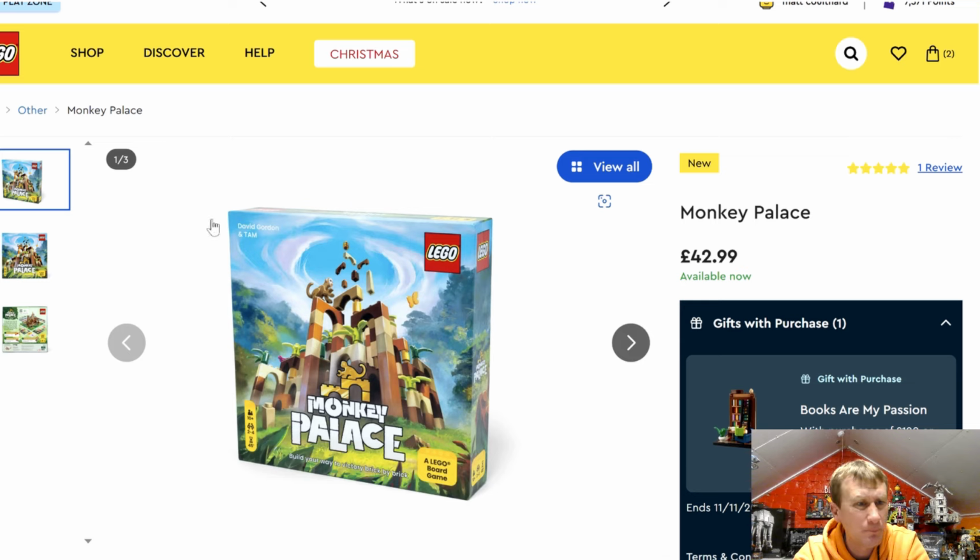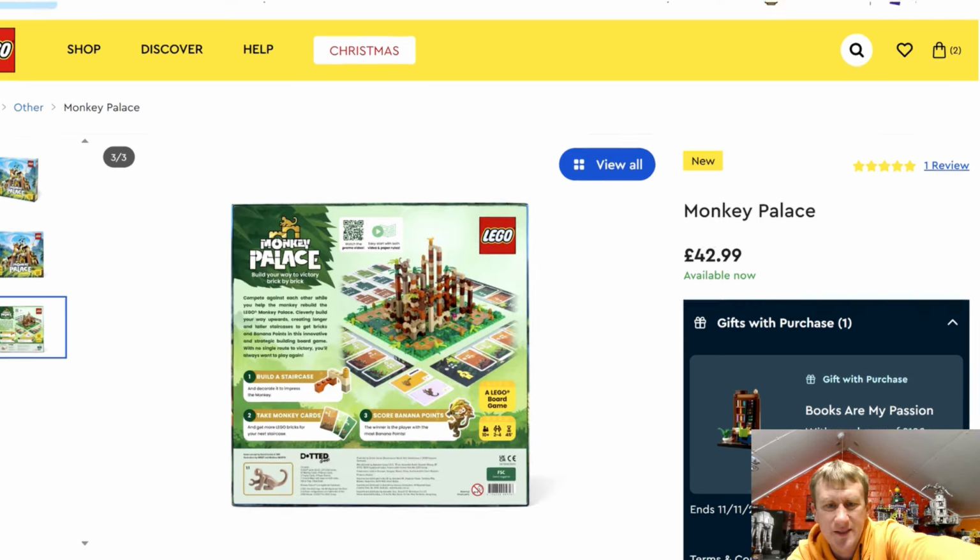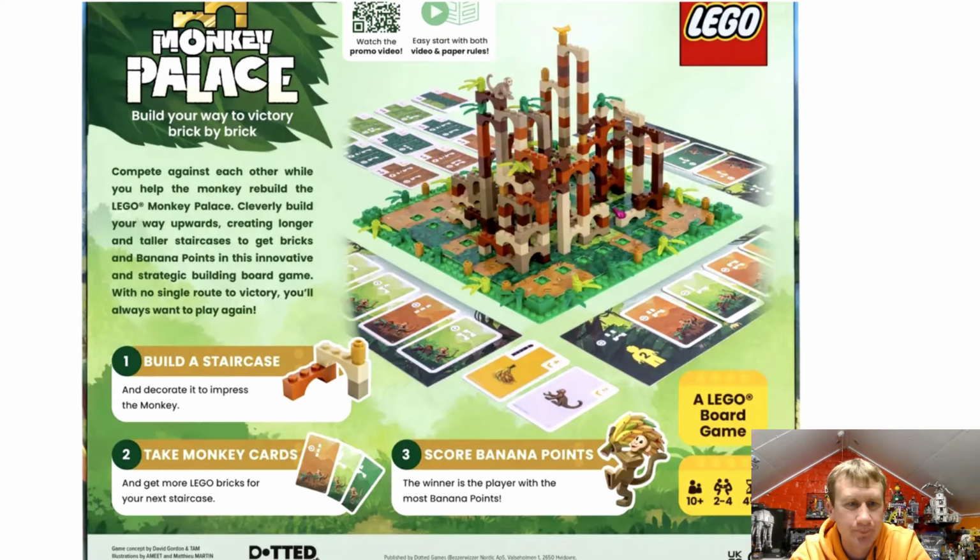It is a box game of some sort, $42.99, and it's whatever this is. A Lego board game. Helpful. But it is obviously all about monkeys and bananas. So it does say, build your way to victory, compete against each other while you help your monkey rebuild the Lego Monkey Palace. Cleverly build your way upwards, creating longer and taller staircases to get bricks and banana points in this innovative and strategic building board game. With no singular route to victory, you'll always want to play again.